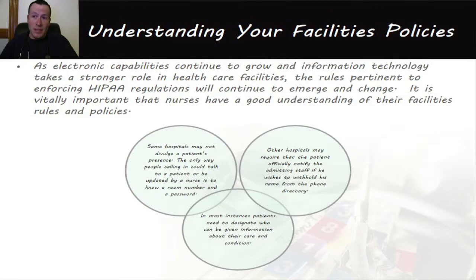Understanding your facility's policies. As electronic capabilities continue to grow and information technology takes a stronger role in healthcare facilities, the rules pertinent to enforcing HIPAA regulations will continue to emerge and change. It is vitally important that nurses have a decent understanding of their facility's rules and policies. It's important to note that most facilities have individual rules regarding patient exchange and information. However, across the board, most of those rules maintain the same consistency.